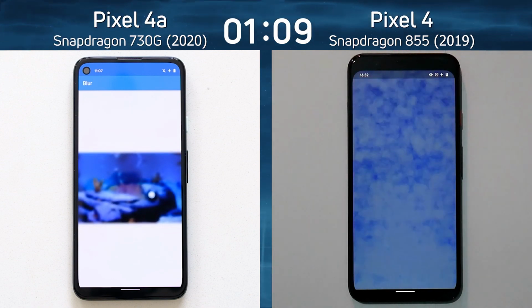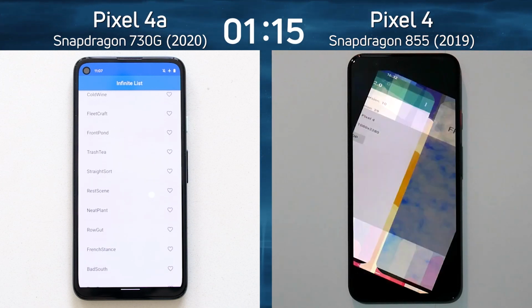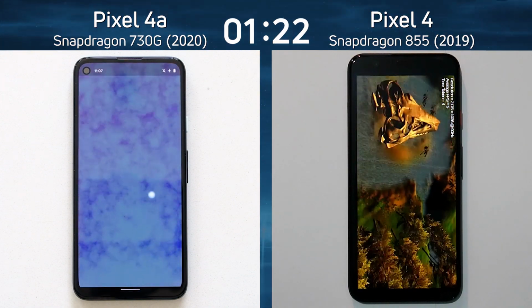Is it going to be significant? Well, let's look at the frame rate that we're going to get here on the smoke particle test. Should appear any second now. 21 frames a second, there we go. That's a good number for the Pixel 4a to aim for as we see the Pixel 4 go into the Unity test, and that's looking pretty smooth at this point.